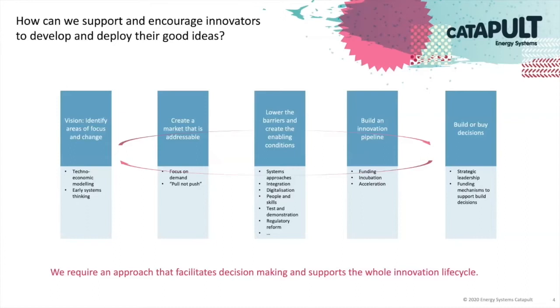So the question might be, how can we look at this differently? Are there other needed steps that we can explicitly draw out? Can we be more systematic in the approach that we follow? So here we start from the same place. We seek to establish our vision, and we do so using techniques such as techno-economic modeling, with which we're all familiar. And this will help us to understand what we could or should or must do to achieve net zero.